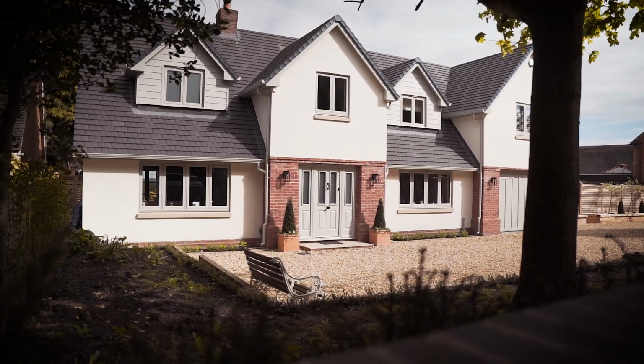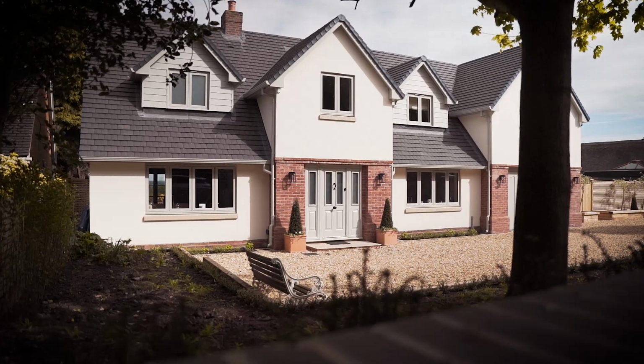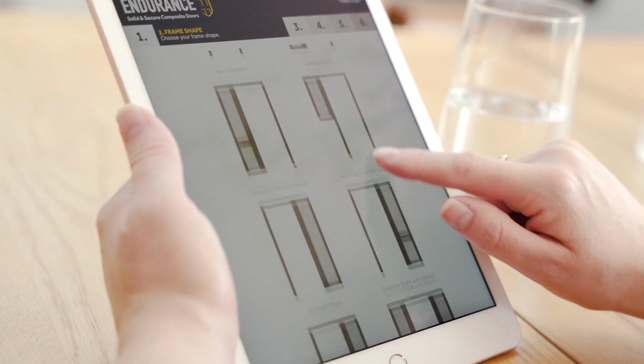Our vision for the house was quite clear from the outset, and our architect had drawn up some visuals which gave us a clear idea of what we were looking for. When I was searching for doors, I came across the Endurance website and instantly could see they had the variety that we needed to create the 3 different entrances that we desired for the house.